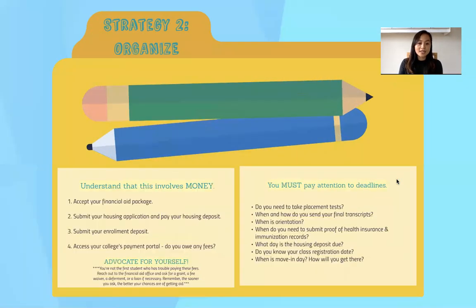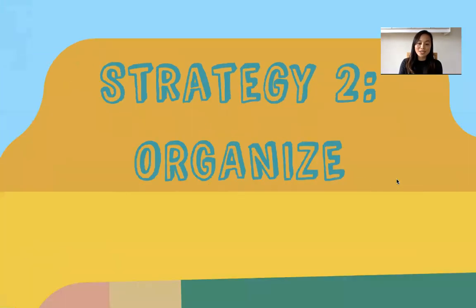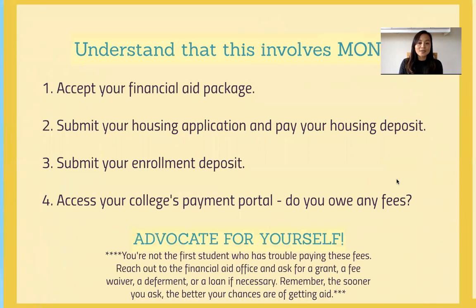So besides connecting, you want to make sure you're organized. So that's strategy number 2. Understand that this involves money. When you guys are gearing up for college, you want to accept your financial aid package. You want to submit your housing application and pay your housing deposit. This is if you're living in a dorm or an on-campus apartment. You want to submit your enrollment deposit.